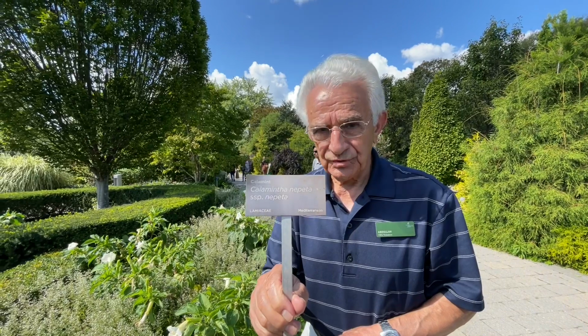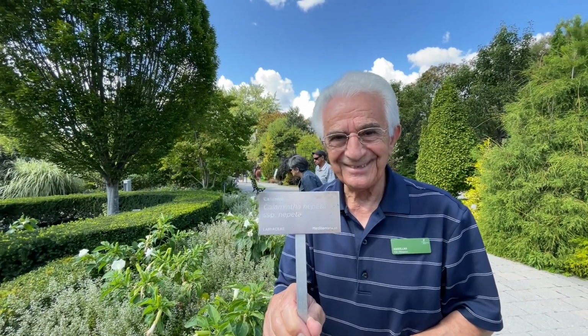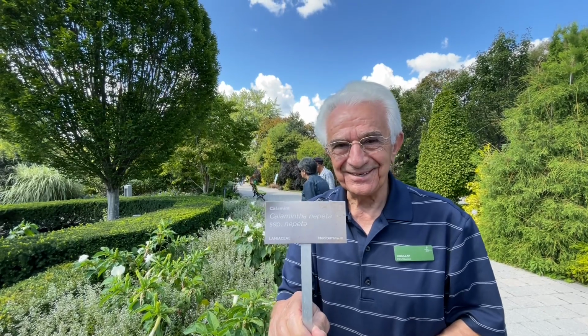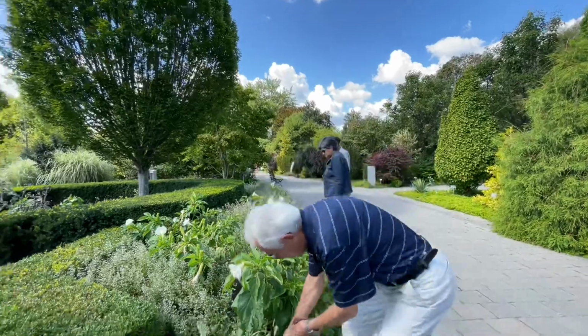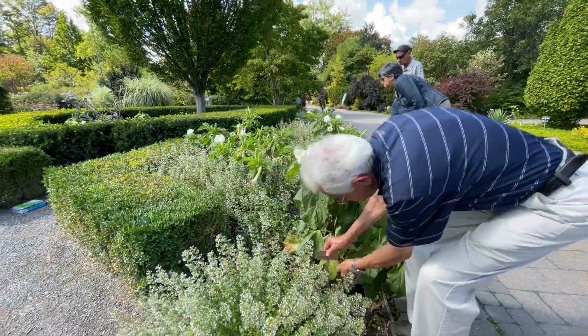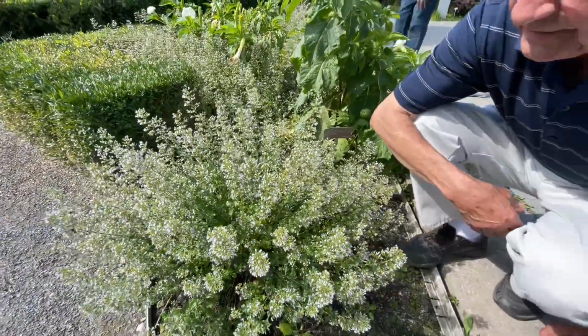So you could write this down, and later on, if you like it, you could buy it next year for your garden. And you were looking at it just when it showed up? Yeah, I've never had that. So that is the flower.